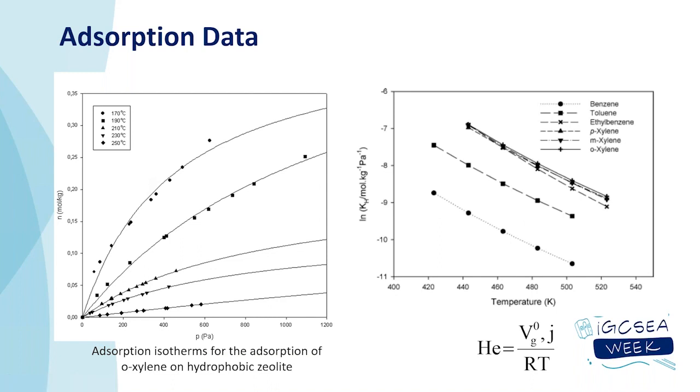These are orthosilane adsorption isotherms at different temperatures, from 170 Celsius up to 250 Celsius. From the adsorption isotherms, we determined the Henry constants for all the different aromatic hydrocarbons, and we plotted the Henry constants against the temperature, as you can see on the right graph.